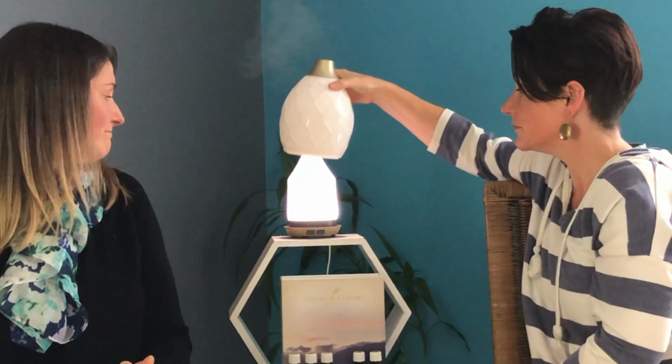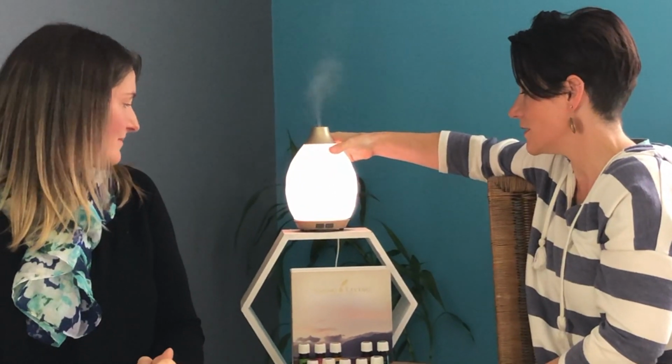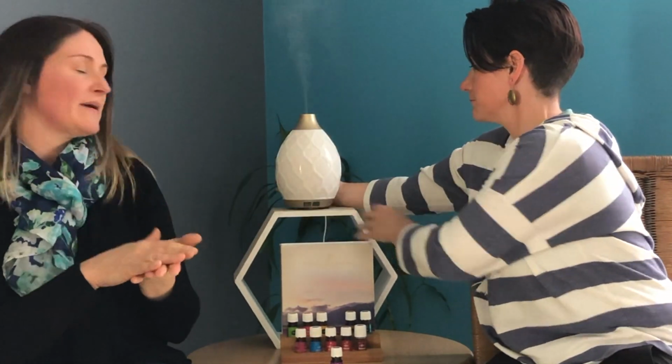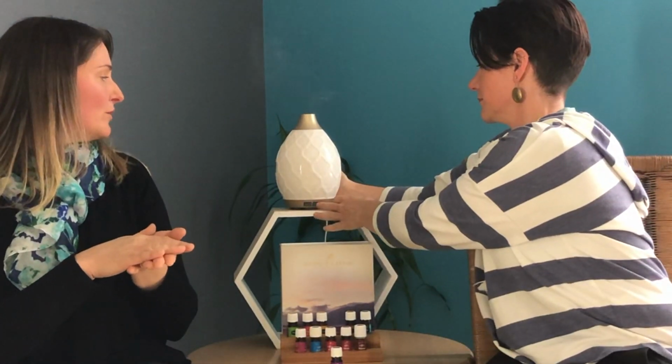water, just drop 4 to 6 drops of the essential oil you choose, and then these live molecules will start to live in the fibres of our home and be surrounding us with all the support that they have. Sounds beautiful. And it does have an automatic shut off. So once that reservoir is empty, you don't have to worry about turning it off. It will automatically shut off. The only thing is that the light will stay on with this one.